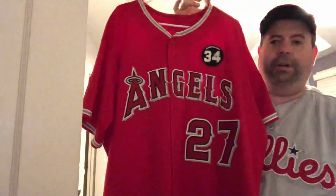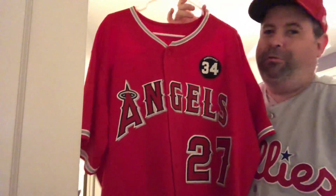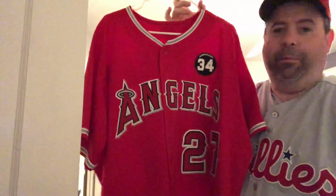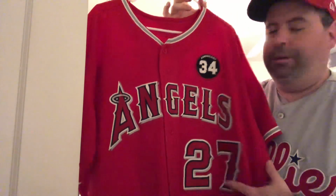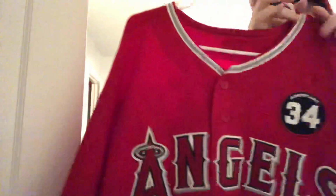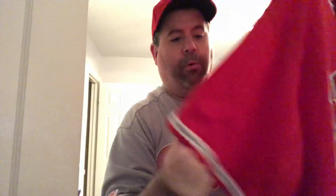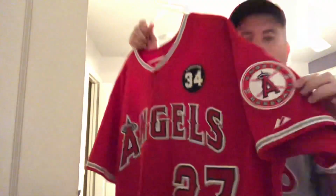You might think right off the bat looking at this, it's Mike Trout. No, it's not. It's the man who wore 27 before Trout, of course, the great Vladimir Guerrero. This is his Los Angeles Angels of Anaheim jersey. It does have the Earnhardt Memorial, and it has the Preston Memorial on the other sleeve, very patched up. It's also got the Angels patch there on the other sleeve.